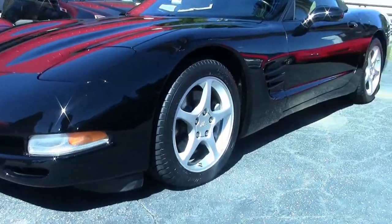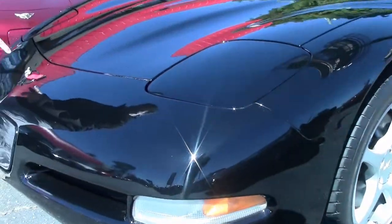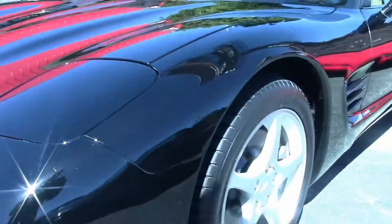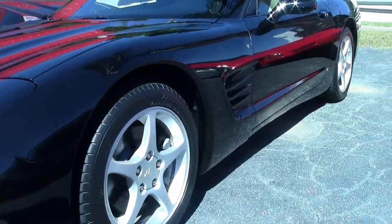The paint on the front of the car is very nice. We do have a couple small blemishes here, but other than that, I would call the paint very good. Top of the car is in excellent shape.